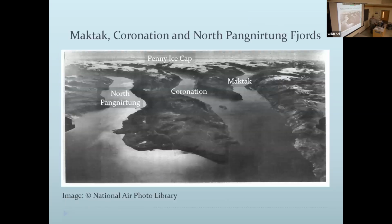And just to give you a sense of what those fjords look like, this is an old historic aerial photograph. The Penny ice cap is the remnant of the last great ice sheets, the Laurentide ice sheets that once covered North America. It's one of 2 remnants. Mactac on the right, Coronation in the middle, and adjacent to that, North Pangnirtung Fjord.